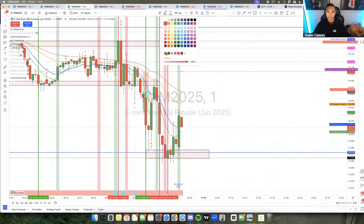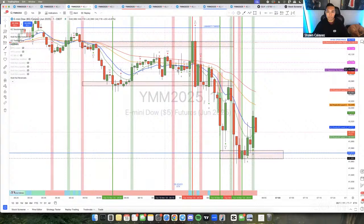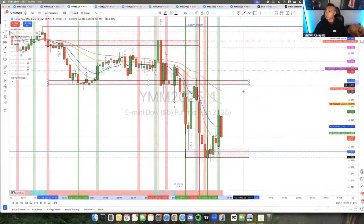So we have a bit of a choppy range right now, as you guys can see. We had a big range right here on open, price ranged for a bit, broke below, and now we're in a bigger range right here. It's basically still respecting the older range. It's basically just created a new support.